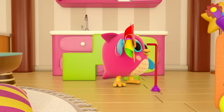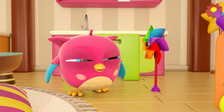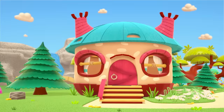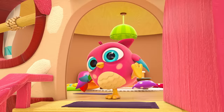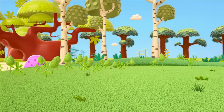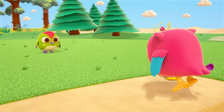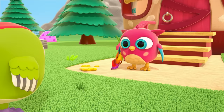Look, Hop Hop is flapping his wings and the pinwheel is spinning. Pinwheel! You're a bit like a pinwheel yourself, Hop Hop. It's time to show your new toy to Peck Peck. Where is he? There he is! Hello, Peck Peck the Woodpecker. It's a pinwheel. You need to blow on it.